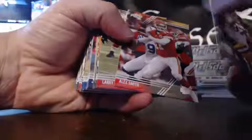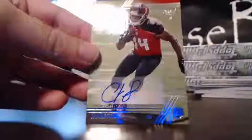All right, let's see what we got here. Is this an auto? It is. Another nice one. Charles Sims. Auto for the Bucks. Dave B doing work here, man. Prime rookies, Kelvin Benjamin. All the hits should be in this stack. Prime performances.